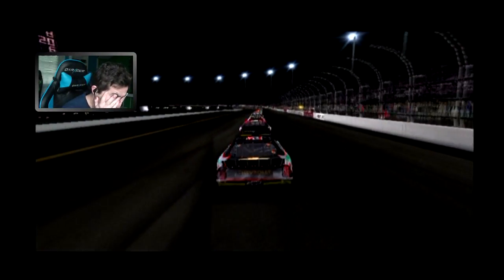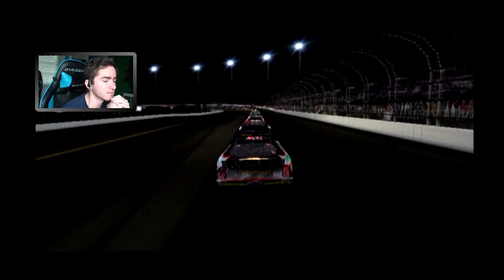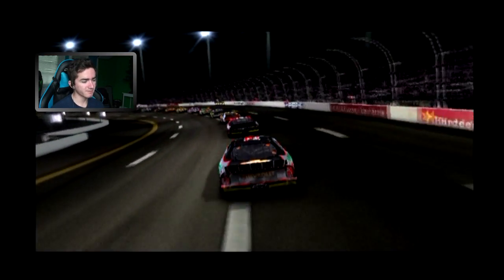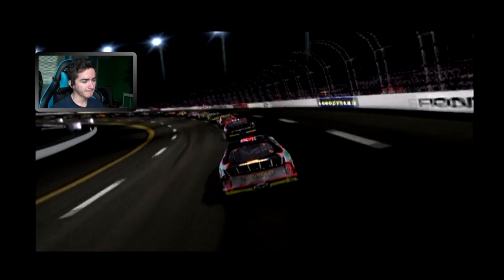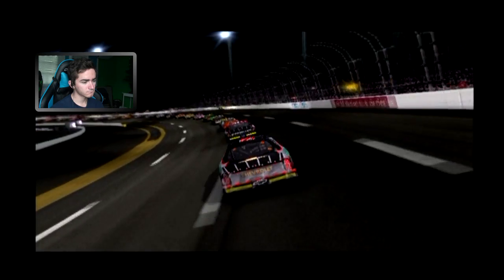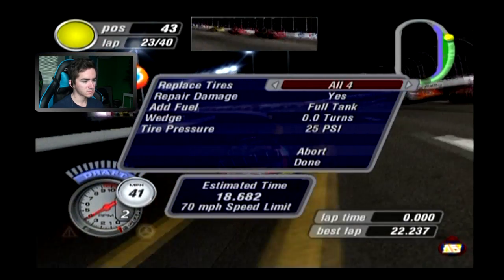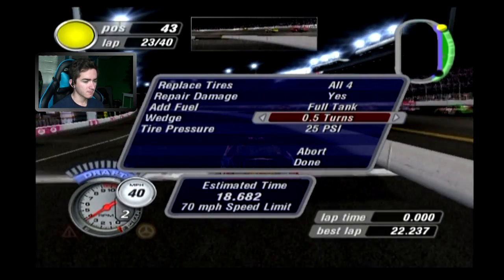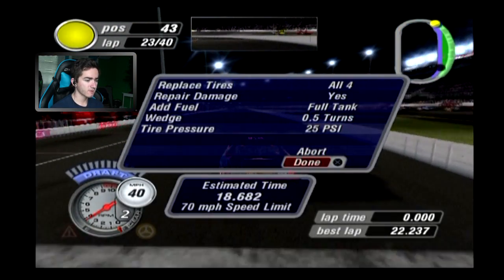I got damage. Oh my god. I think I made it a little too loose. I think I'm gonna at least tighten up at least one bit. At least half a round. And now pit stops occurring out on the track. Yeah, might as well fix the damage. Yeah, I went up half a round. I think it's too loose, too.